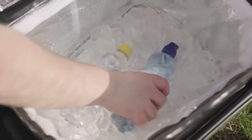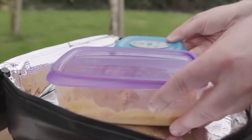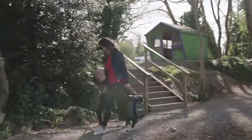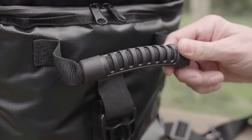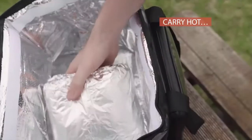We love to tailgate, but hate warm beer. We love to picnic, but hate cold burgers. And with these two hatreds in mind, we bring you the Crua Thermo. This super insulating cooler combines the R value of a rigid cooler with the convenience of a soft-sided bag. And we've added 2 separate compartments.